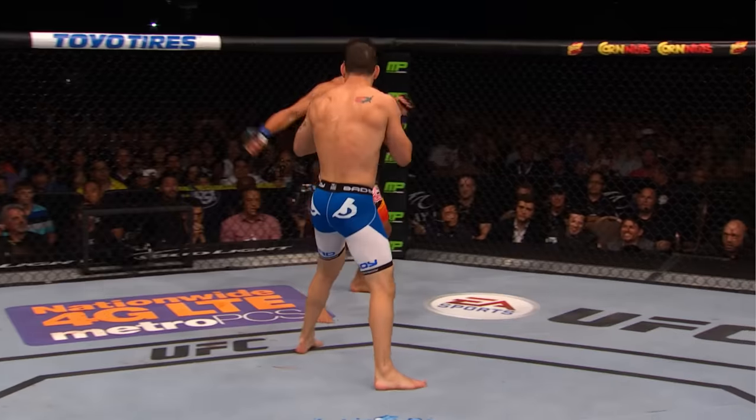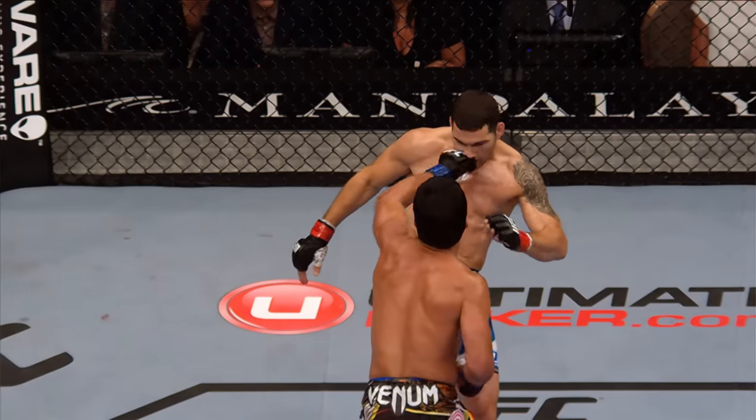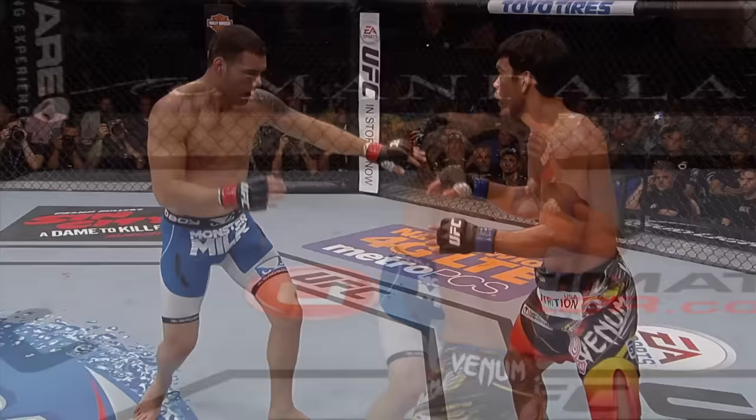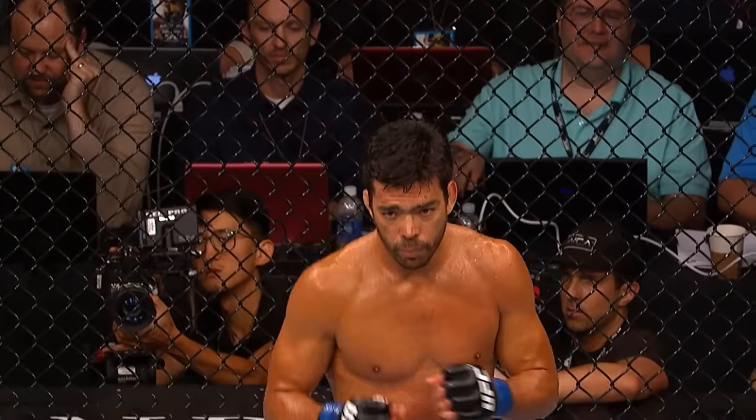Punch. And there's a nice leg kick by Weidman. And there's a counter that caught Weidman clean. Round the block. Back. And there's another one. Tried to tag him with the right, but fell a bit short. Round two.